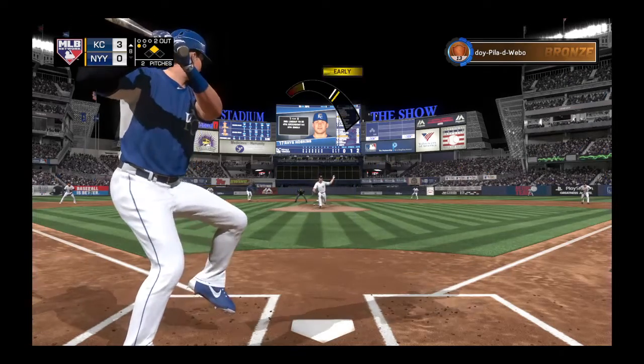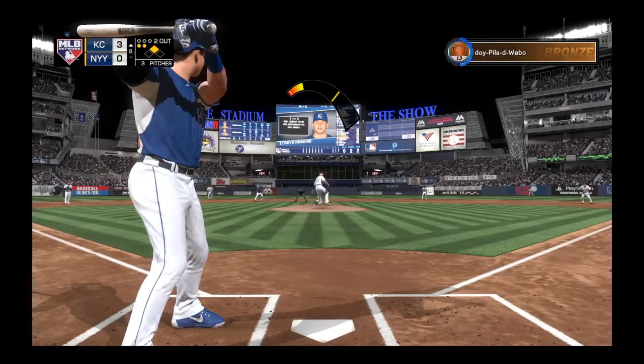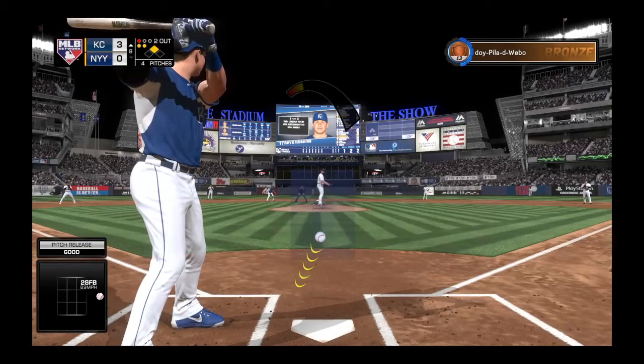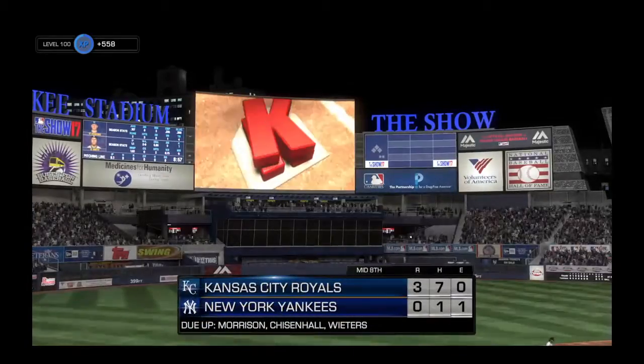He's ready. Here's the 0-1. Swings through the slider there. That ball's right down the middle, and this guy's hitting in the middle of your order, and he wasn't able to hit it. That's how nasty his slider is. Here it is. You still can't hit it. 2 strikes on the hitter and 2 outs. I like it. A swing and a miss. That retires the side, and that will do it.